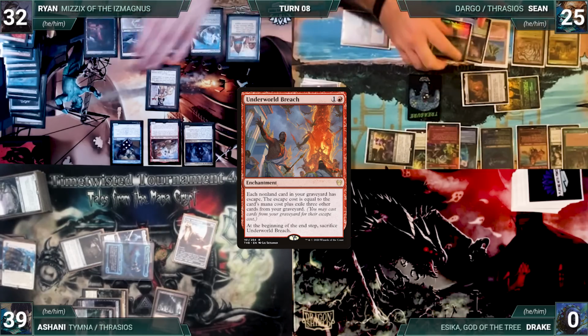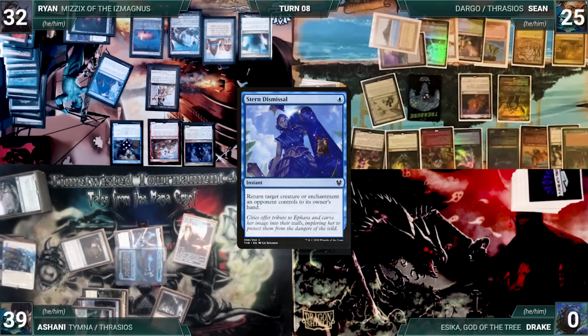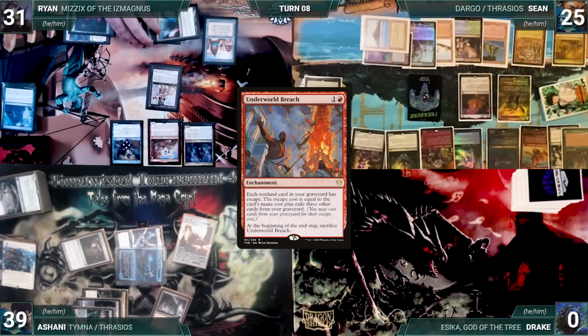Sean untaps with Ryan through Seedborn. Ryan draws and casts Stern Dismissal, targeting Benevolent Geist. In response, Sean casts Veil of Summer. Veil resolves, Sean draws, and Stern Dismissal fizzles. Next, Ryan taps his Mana Confluence to cast Underworld Breach.